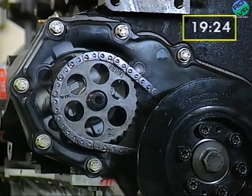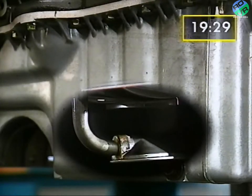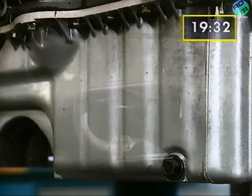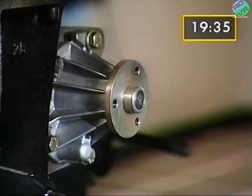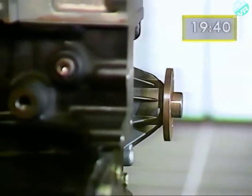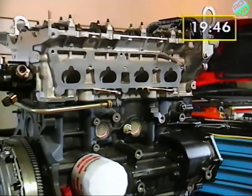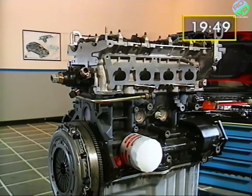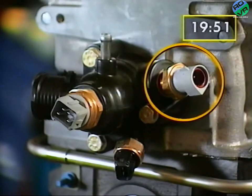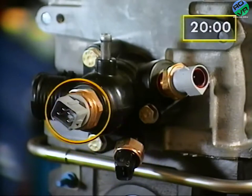The oil pump and its drive are the same as on the 8-valve, but the oil pump pickup tube has been redesigned to suit the revised shape of the oil pan. As to the cooling system, the water pump housing has been shortened to suit the transverse location of the engine in the car. The thermostat housing is now at the rear of the engine. It carries the coolant temperature sender for the engine management system, the temperature sender for the temperature gauge, and the switch that controls the electric radiator fan.